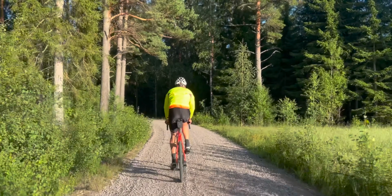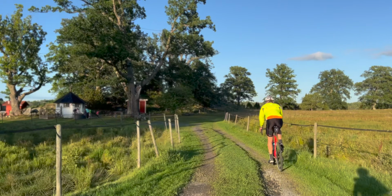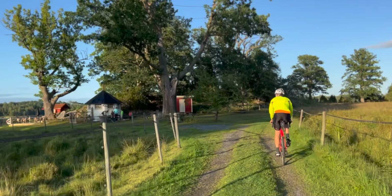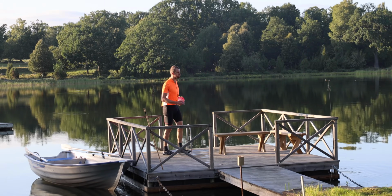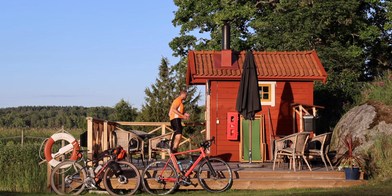This is the end of the gravel in Sweden for me, and we're finishing here at a sauna, and we're going to jump in the lake first and then jump in the sauna. But the gravel here has been amazing. We've been going from the smoothest gravel that I've ever ridden to the smoothest tarmac, and the gravel's better than the roads in the northeast, so couldn't ask for much better.